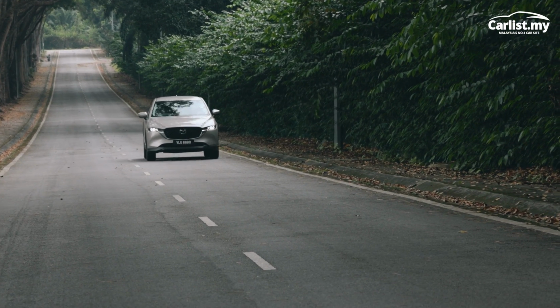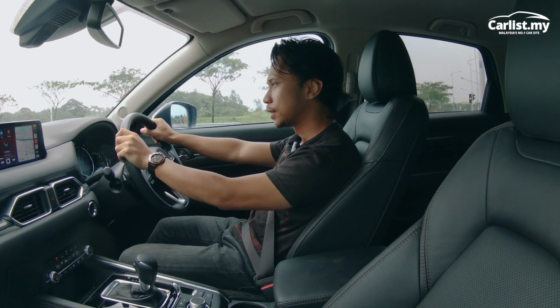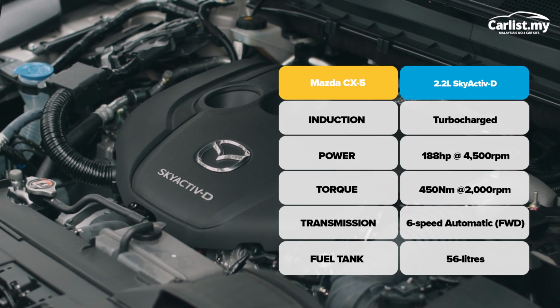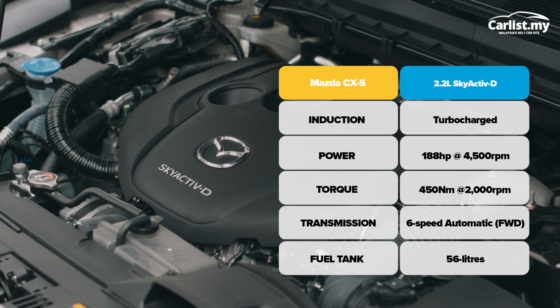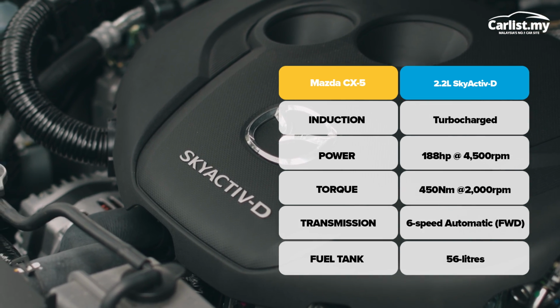At this point, it's very familiar to us, or at least it should be. It's the 2.2 SkyActiv-D. So, turbo diesel, 4 cylinders. And it has 190 PS, or 188 horsepower, and 450 Newton meters of torque.